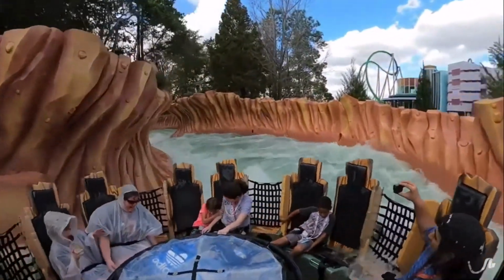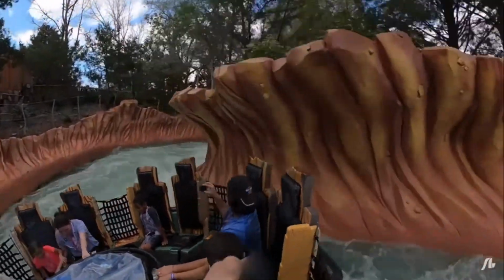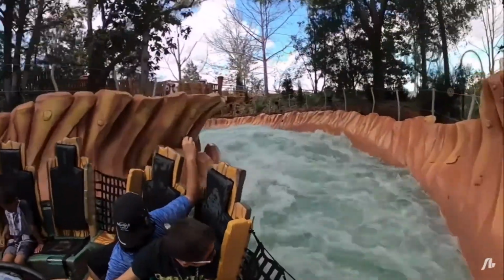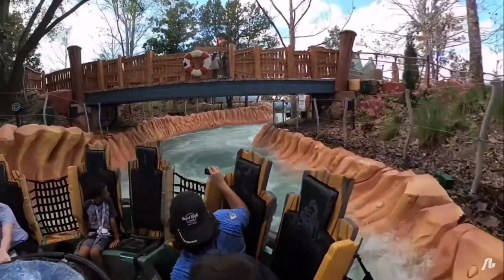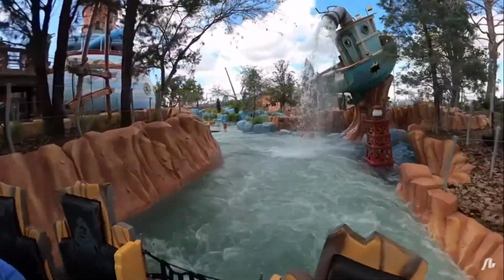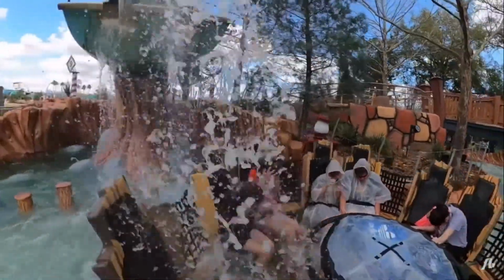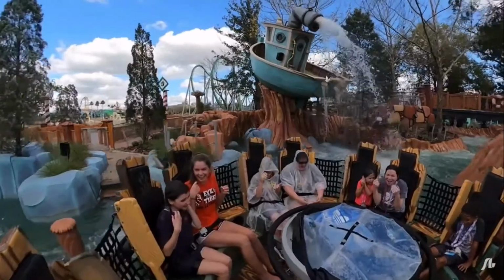The other thing is how wet you get. Some people do not like getting wet on water rides, and I hate to sound kind of objective, but I think one of the main points of water rides is to get you wet. So if it gets you wet, it's doing its job. And this ride gets you wet. You will get soaked on this. There's a lot of waterfall type effects and big splashes and drops, and you definitely get wet on this, and I love that. I have a great time riding this.